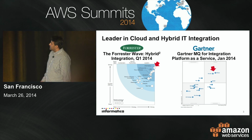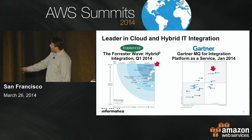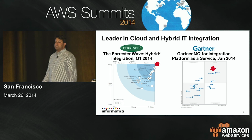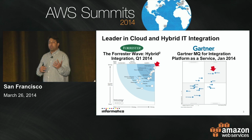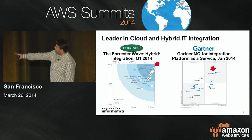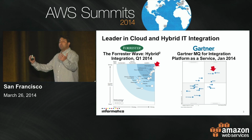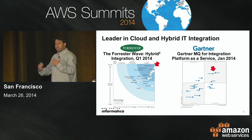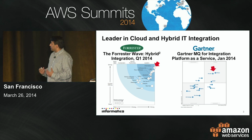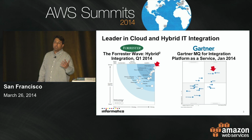These are two recent Gartner and Forrester reports that came out in the last 2 months. In 2014, one is for hybrid integration, which refers to being able to integrate across on-premise and cloud applications and data sources. And we are obviously the leader there, as you can see from the big red arrow. We're also a leader in the Gartner MQ for integration platform as a service, which is really a fully cloud-based offering that allows you to integrate, again, on-premise and cloud application data sources. So we're really excited to have industry validation of being the leader. And of course, the most important validation for us is our customers and what problems we can help solve for them.